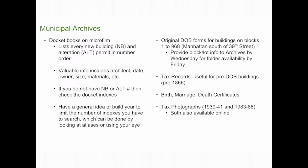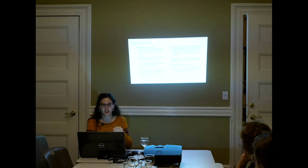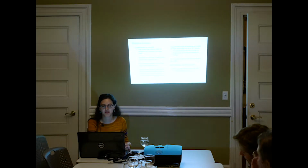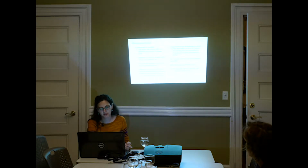The Municipal Archives also has original Department of Buildings forms for buildings on blocks south of 39th Street in Manhattan. So that's really helpful if you're in Manhattan in those locations. They're really great folders with all these different forms to help you look at alterations to the building over time and when the building was constructed. If you want to see these, you need to request them by phone or email by each Wednesday, and they should be ready by late morning of that Friday. And they'll hold it for you.